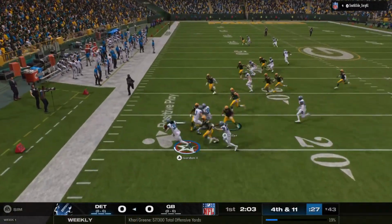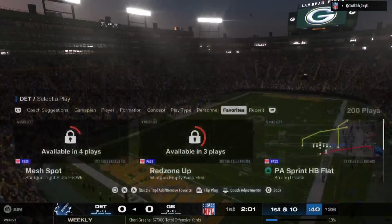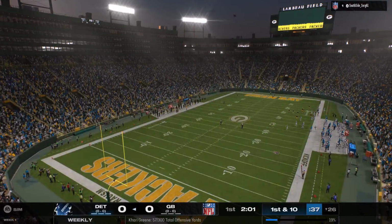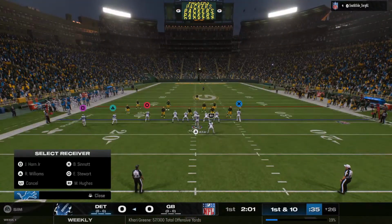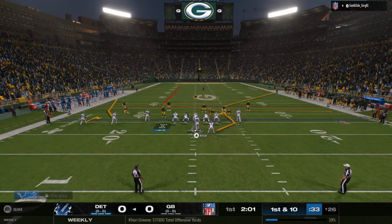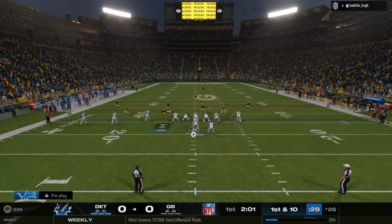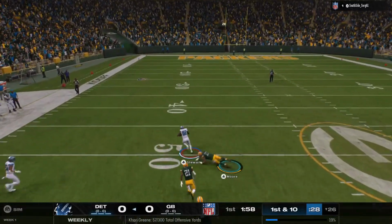Taken in at the 11. Nice work on the return as he gets about 15 yards back. And the Lions will take over. The Lions offense ready to kick off their next drive. Remember last time out they threw the interception on their first drive. Good news, their defense backed him up, so it's still 0-0 here as they begin their second possession.